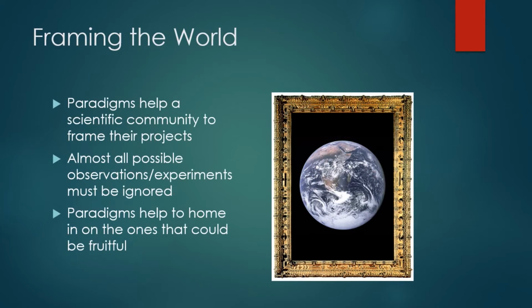So what a paradigm does, I would suggest, is in some sense frame the world. A frame puts a box around something, yeah? It presents it in a kind of constrained way. A frame restricts your field of view. It says, only inside here. And we need that, not just as a matter of scientific process, but in literally all of our cognition.